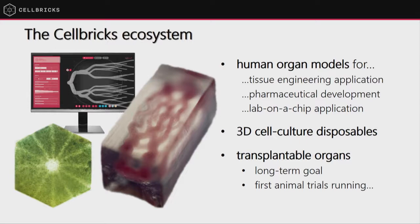So if you do research, if you want to develop some pharmaceutical substances, for example, you need to do tests and you need to know if the substance is working in a human being or not. Of course, you can do animal testing at one point, but our goal is that you don't have to do animal testing, because you can use human cells and don't have to use animal cells. So right now we have some organ models that are already working, and we are working to continuously enlarge our pipeline. And we also have some 3D cell culture disposables that you can use then actually to cultivate your printed organ models and to do your research.